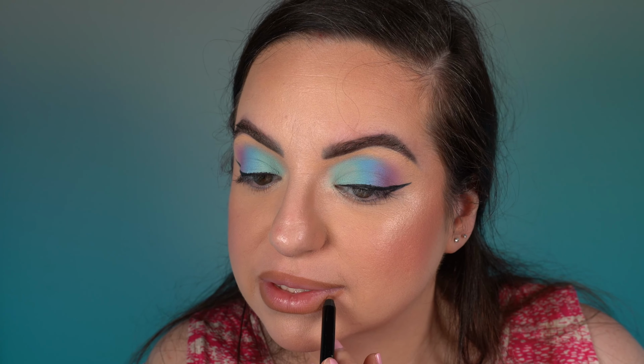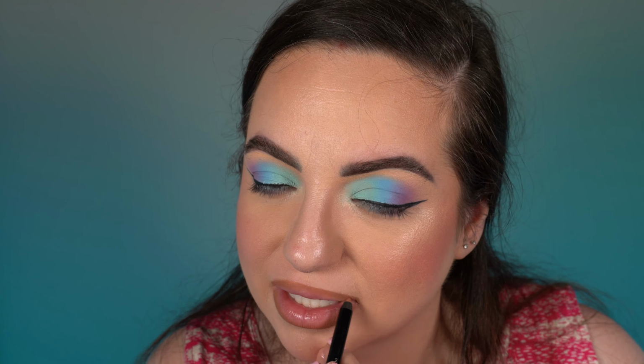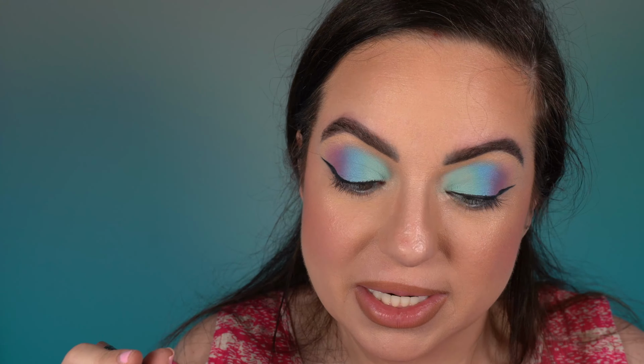Oh my god. These are so creamy. Oh my gosh. The best lip liner formula. They're creamy without bleeding outside the lines. Honestly, pricey pencil, but it's worth every penny. Get it on sale if you can.